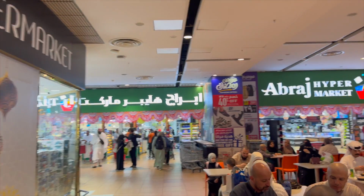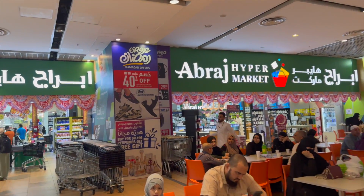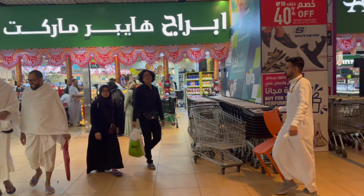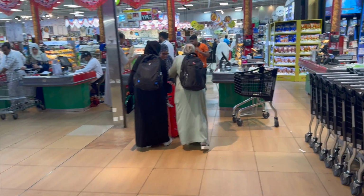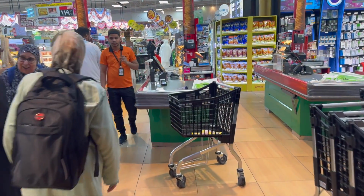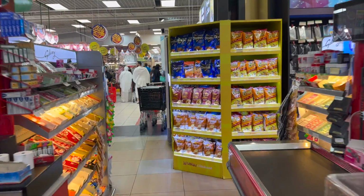Now, I want to show you this kind of supermarket or hypermarket called Abraj. This is on the 4th floor, so I included this because some of you may not want to eat from a takeaway or a restaurant. You might want to just buy some groceries and eat that way. It certainly is a cheaper option, and it's good that they have this mall here.